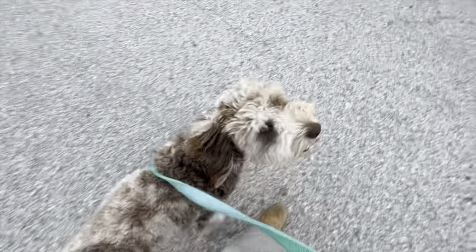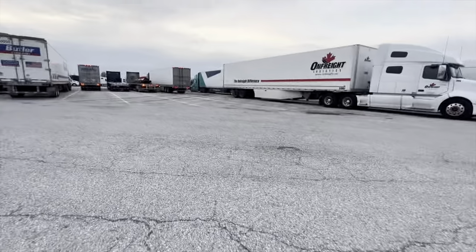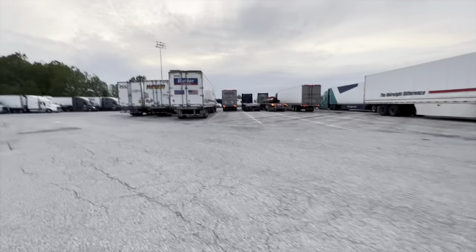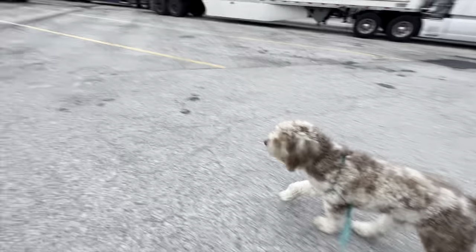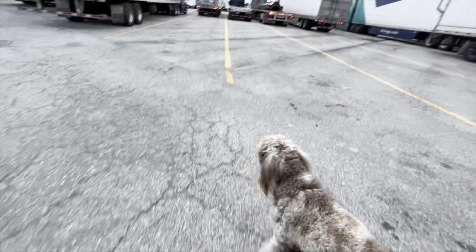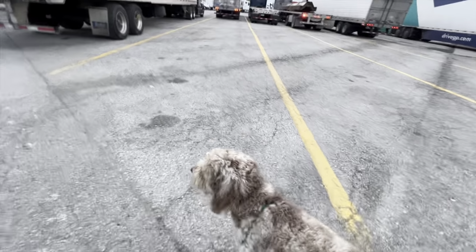Alright guys, well, I tried to go get a shower when I first pulled up here. I already did my post trip and everything, all parked. Tried to go take a shower, as you can see, I am filthy dirty. But this truck stop's water just so happened to be down. So I went in there with my shower bag and they had a sign up saying they were closed. So that's just my luck.